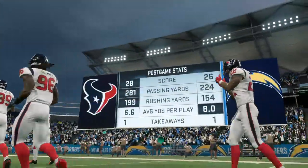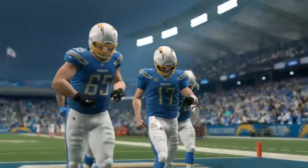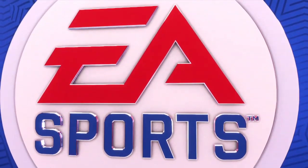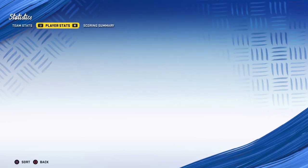So for the Texans, they get back in the win column as they move to 2-1 now on the year. And they will head back home next week. Meanwhile, for the home team here, they'll fall to 1-2. And they'll look to regroup next week as they head down to Miami to take on the Dolphins.